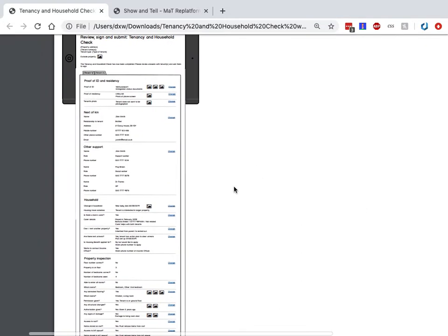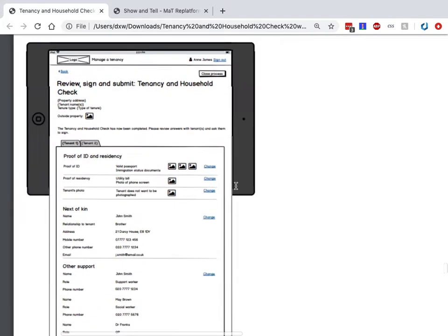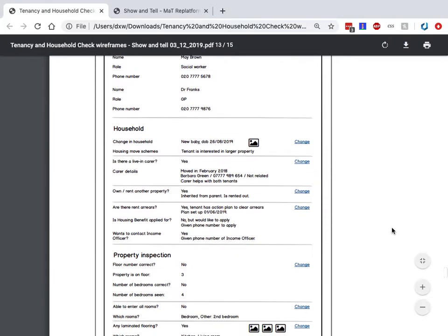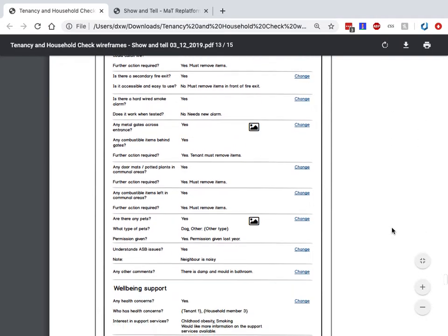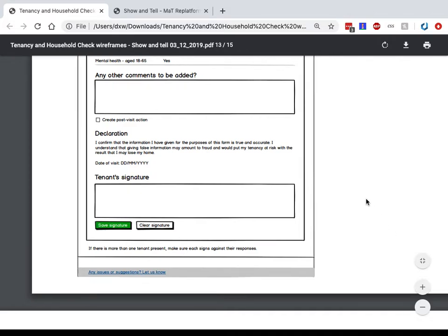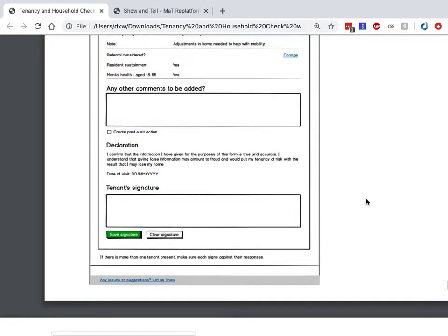This is the review and submit page. That's all been cleaned up and tidied up a bit, and it's got more information on it now. We are displaying all the information that you've collected. It's probably unlikely that you'd ever have quite as much information as there is on this page, because this is just demonstrating an answer to every question. But we've also added a comment box here. That was a request from the housing officers, that at this point they might want to add another comment at the end before the tenant signs it.